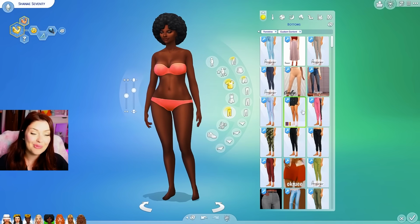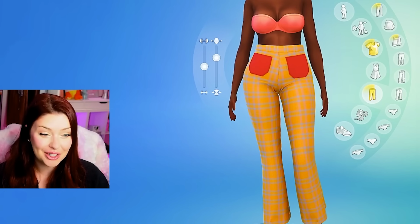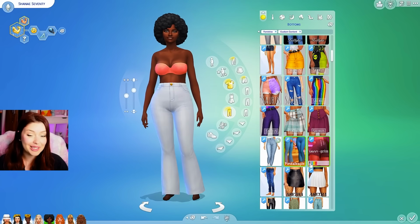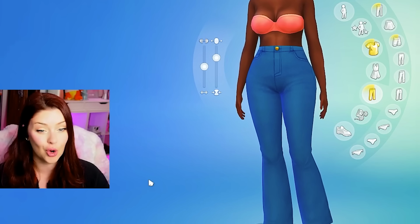So for this sim, we gotta get the bell-bottom pants. I know I actually already have a few of these in here somewhere, like these. Some of these have some funky 70s patterns on there like those. I also have these denim ones, which I actually love, especially in that darker blue color. I feel like that's totally 70s.